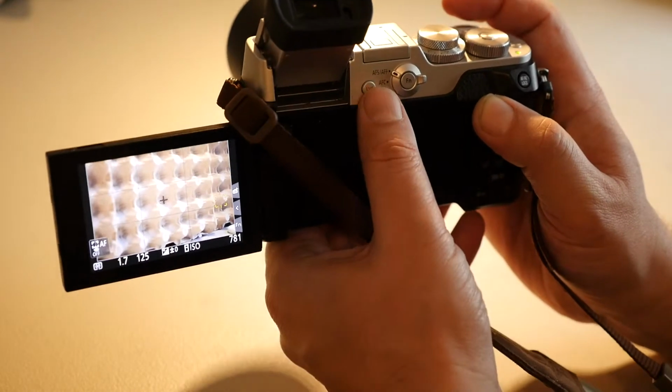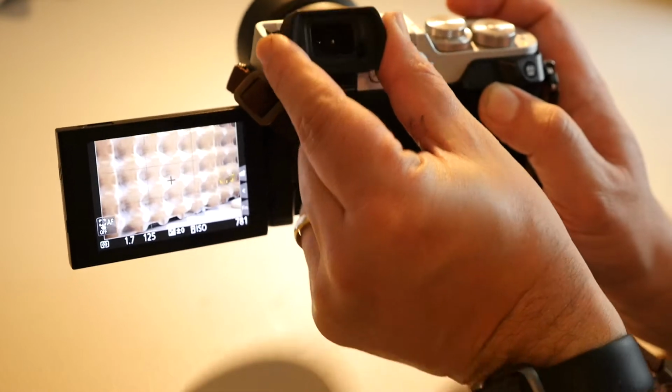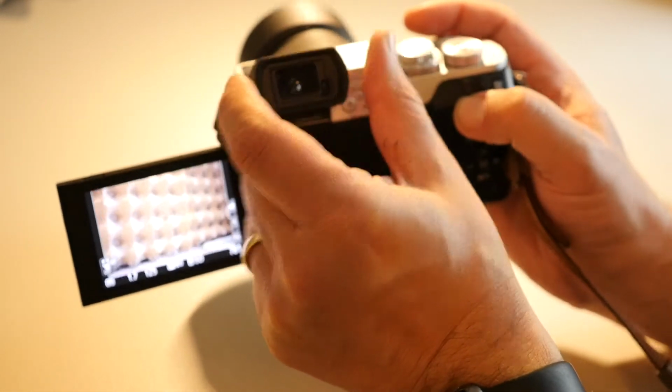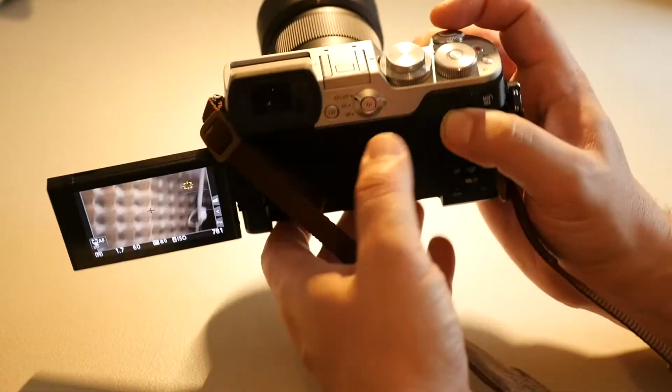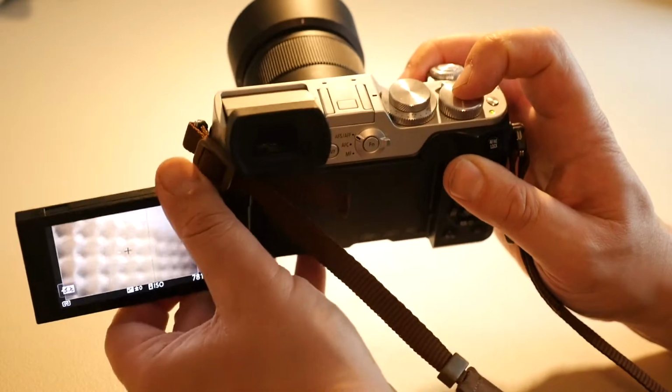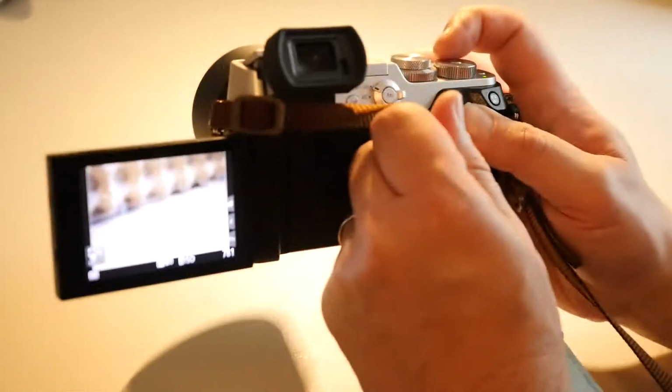I'm not going to talk about the other things. What I'm telling you is the tricks, not what you can find in every video. You can find everywhere how to open it from this button and go through the menu. That's not the point. The point is, if you want to buy a camera and you're thinking about the Panasonic GX8, you're in the right place.